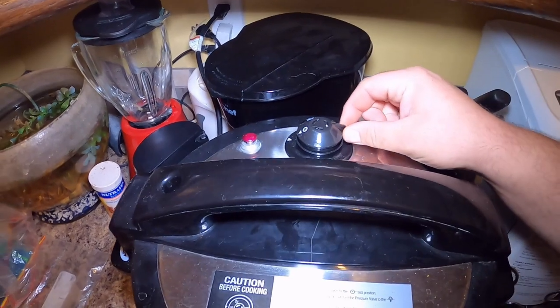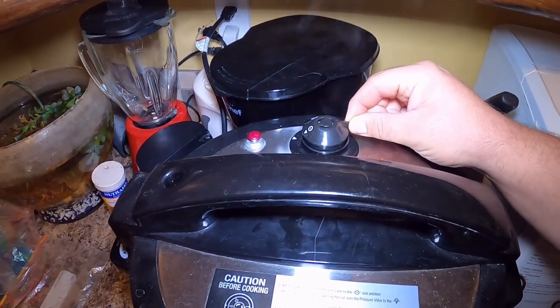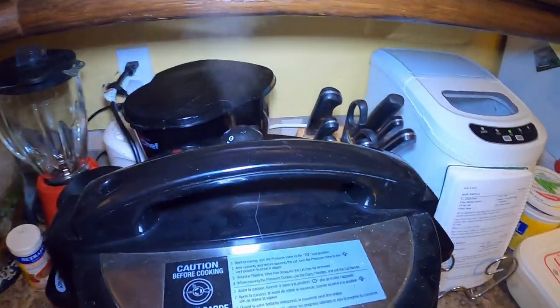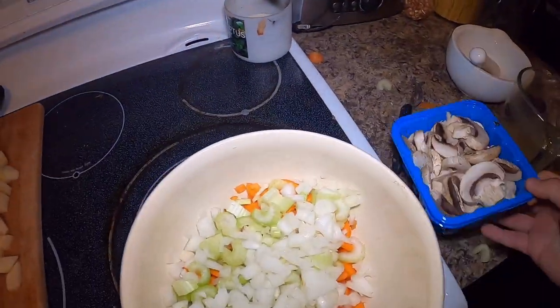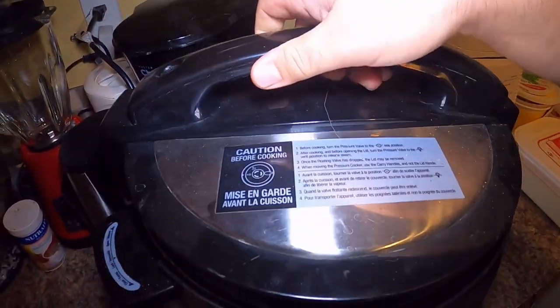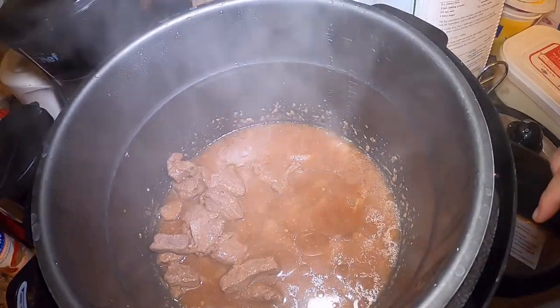All right. So it's been going for about 8 minutes. Been off now for about 5. We're gonna depressure it. While that depressures, we're gonna get the potatoes and our other veggie mixture, as well as our mushrooms, ready to go and into the stew. Can't wait. Once that little red dot goes down, it's been depressurized enough to open. Let it defog a little. Look at that. Now we're gonna get everything in.